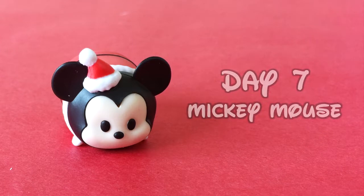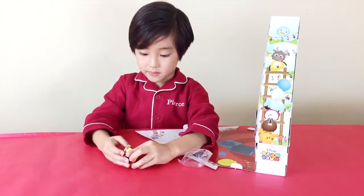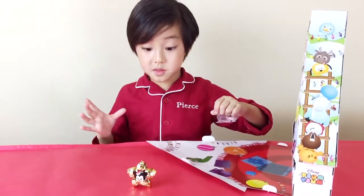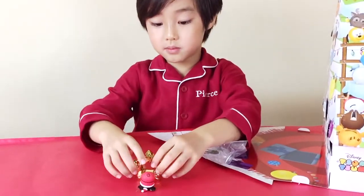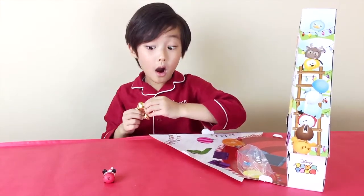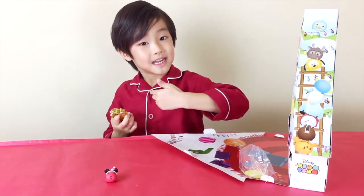Eight is an accessory. I didn't know it's a star. Look how pretty. Put the Tsum Tsum in. Oh, when you put the Tsum Tsum in, it stabilizes. When you don't have the Tsum Tsum in, it just falls. Ow! It landed! And look at me! That was amazing.